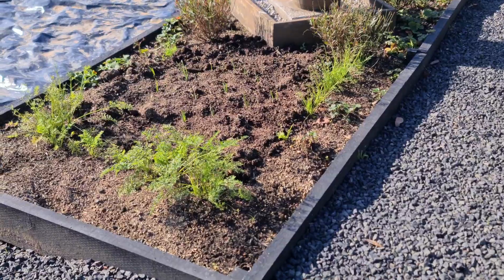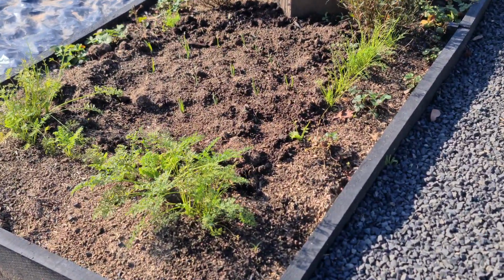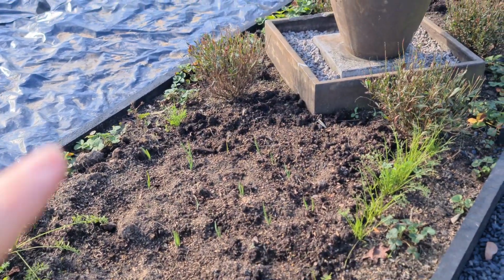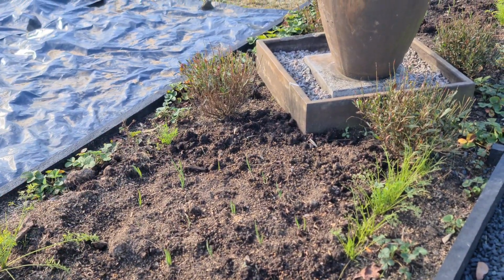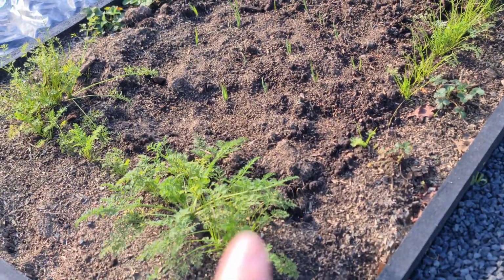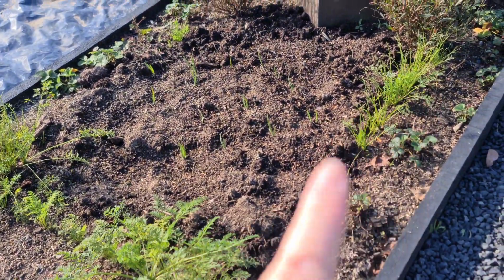And then in this garden bed, I'm just slowly increasing our strawberry supplies. Around the very edges, all around here, I have strawberries planted, and then I just have some carrots, which you can see, they sort of square out.